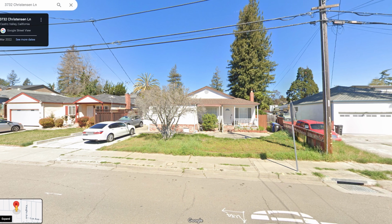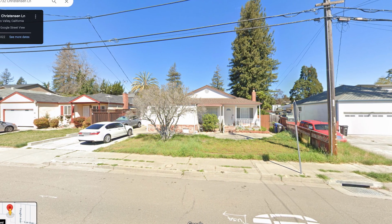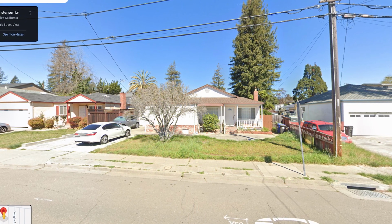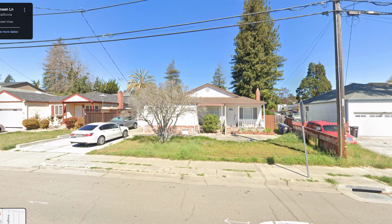You know, this house that you see in Crestor Valley, California, was bought for $559,000 at the tax sale, and resold a couple months later for $1.2 million. It's a small house. I have no idea what they put into it, but it couldn't have been that much. So obviously there can be some great, really profitable deals in there.